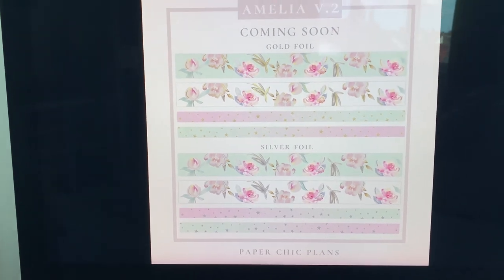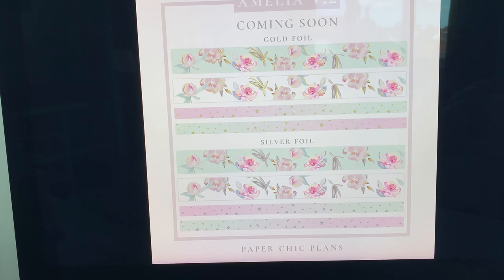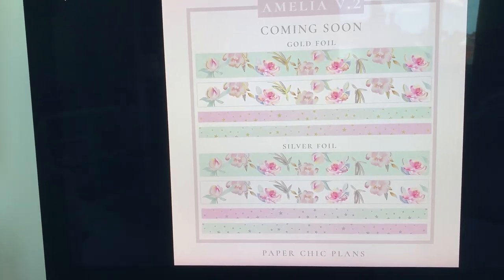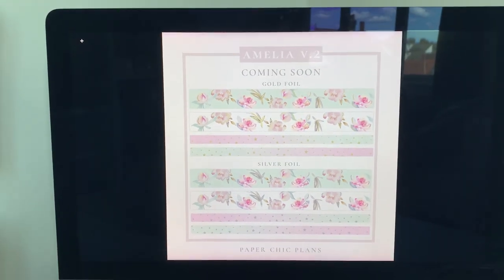So that is the new washi that's to come, and I can't wait to show you properly. They said it will be shipping around the 25th to the 28th. I'm hoping it will be in the shop early to mid-July, hopefully early July, but yeah, there's the update.